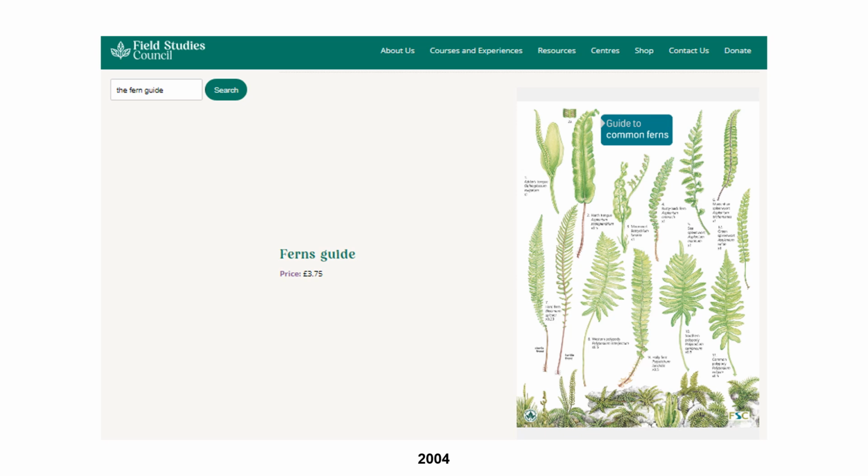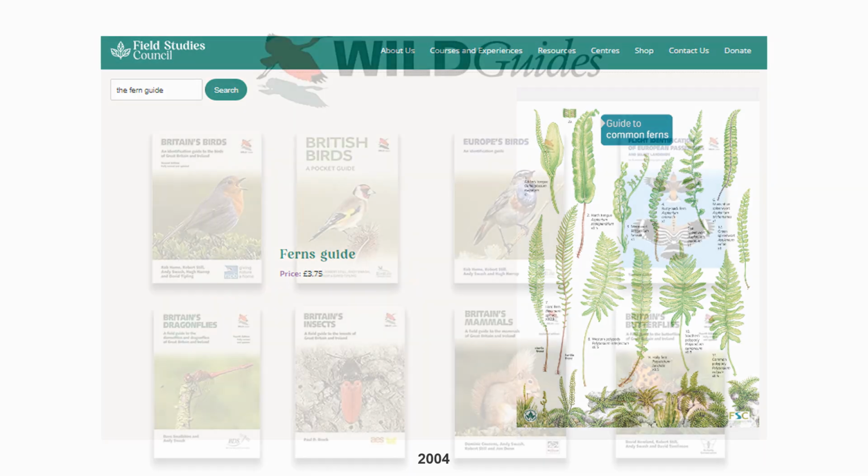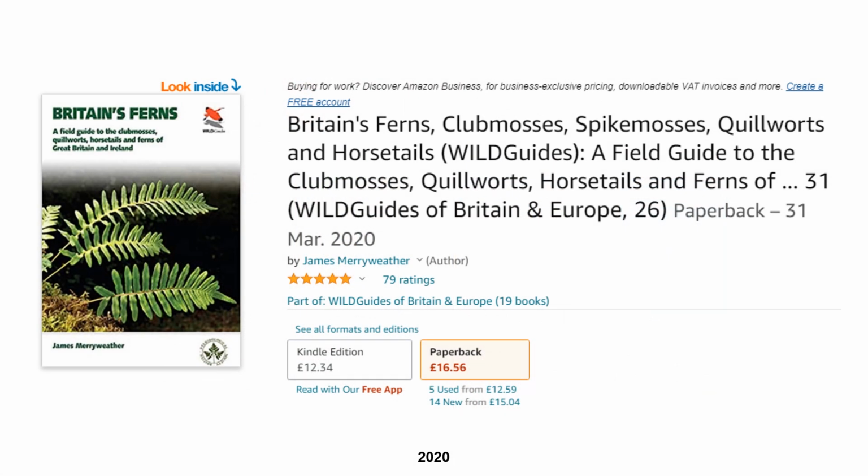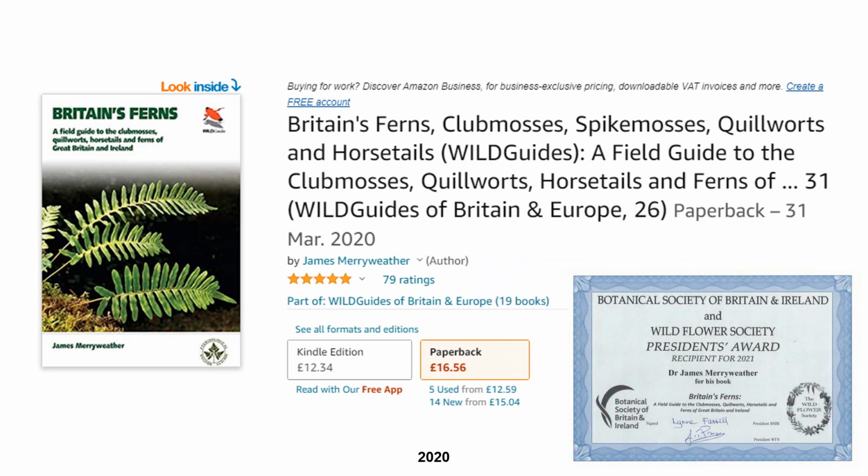Meanwhile, I was commissioned to produce one of the FSC's folding card guides dealing with the commonest of our British ferns. Around 2018 to 2019, I noticed that the WildGuide series lacked a fern volume. I emailed the executive editor at Princeton University with an almost cheeky suggestion that I could do it for him. He said yes, and in 2020 Britain's Ferns came out. I have learnt a great deal from my previous field guide attempts, so this was something to be proud of, verified by a surprise award from the foremost botanical societies in Britain.